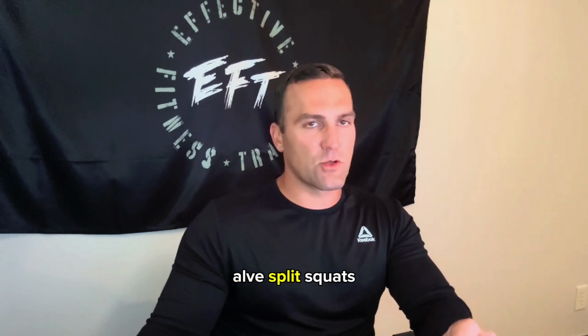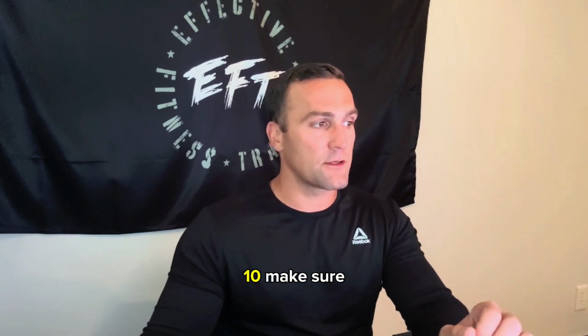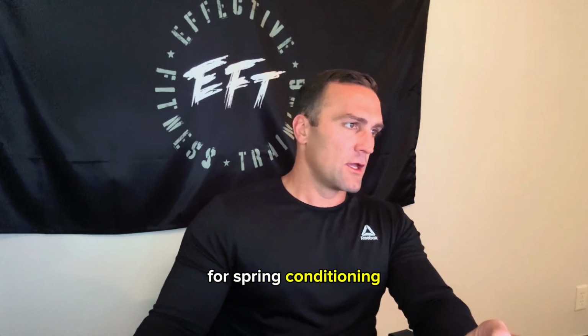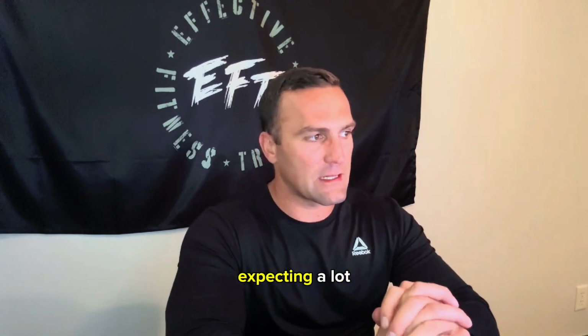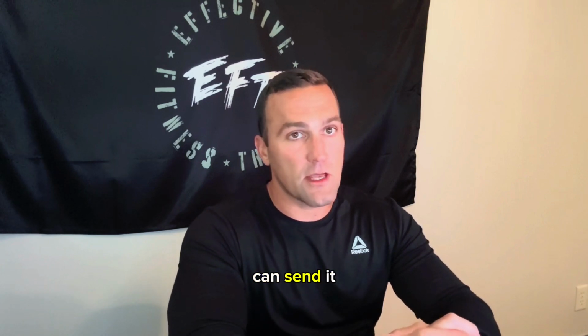Again, rear foot elevated split squat, set to 10. So we're dropping from the last time we had 12. Now we're doing 10. Make sure the weight's going up. Supersetted with unloaded Cossack squats, so max reps. For our sprint conditioning, every 1 minute until failure. So that means I'm not expecting a lot of people to be able to push this very long. But if you can, send it.